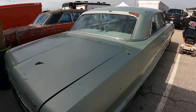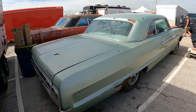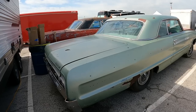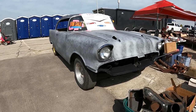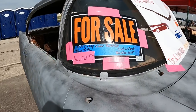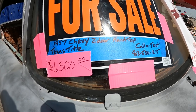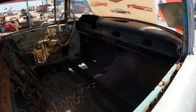Impala SS. Well, this one says Impala SS. I don't know what the other one did. I didn't pay attention. Both good looking cars though, or they will be when they get fixed up. It's a good looking little hardtop for 6,500. It's a little metal work, but not a ton.